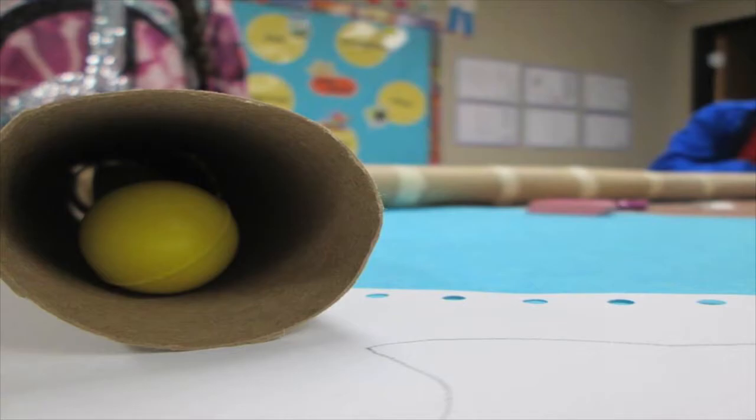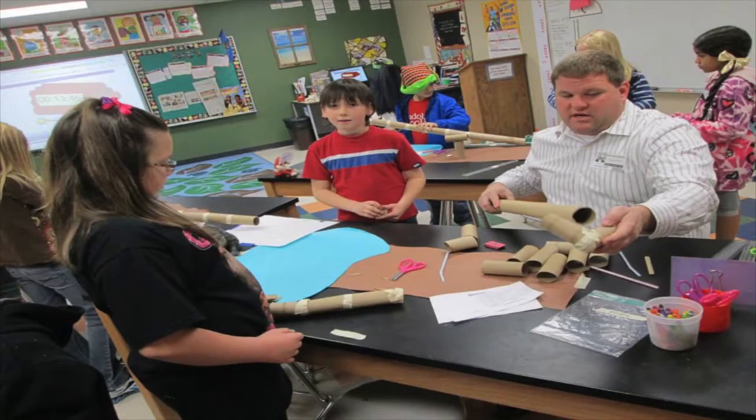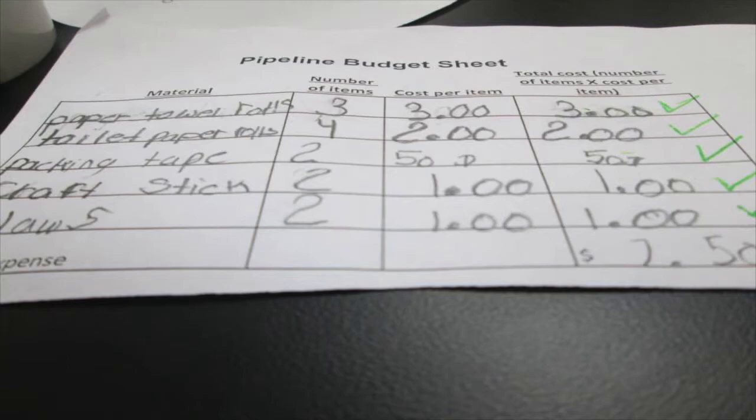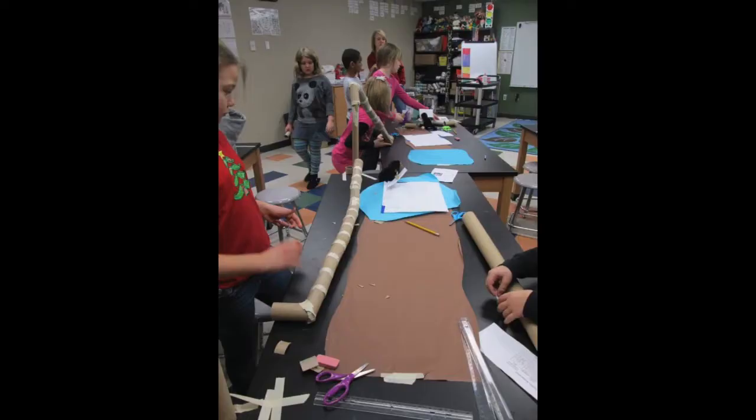It was interesting to see them work through critical thinking problems and the problem solving process to figure out how to get, in this case, the ball from one end to the other. It was interesting to watch them all interact, all the different processes that we go through every day as engineers, trying to think about the scope and how to land the funding, how to do the projects, how to get the materials, how to construct it, how to implement it, and then how to run it.